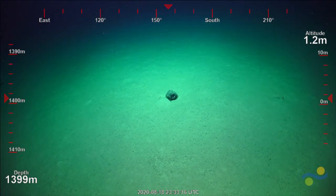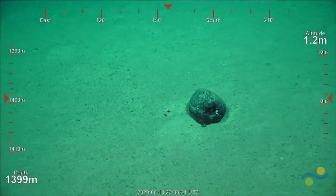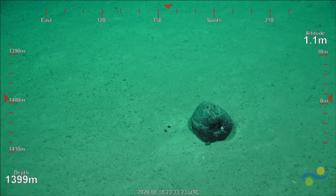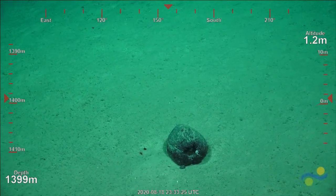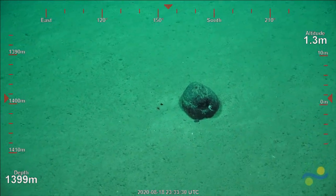It's hard to tell. It is a coconut. Rob, do you remember last year we dredged... This is a coconut. Well, there you go. I wouldn't have called that one this morning. I have experience with coconuts in the deep sea.